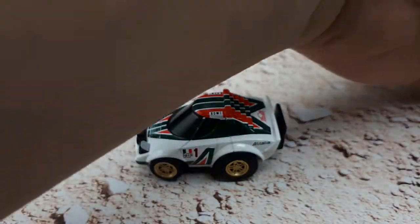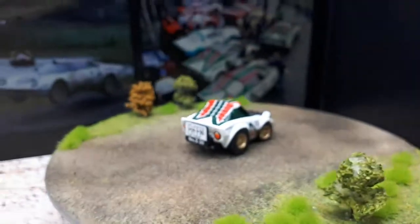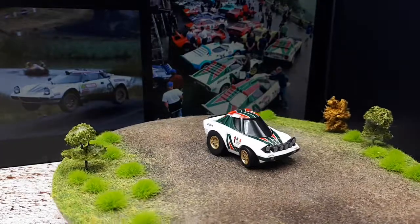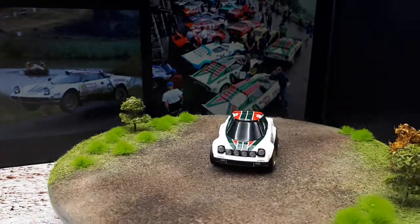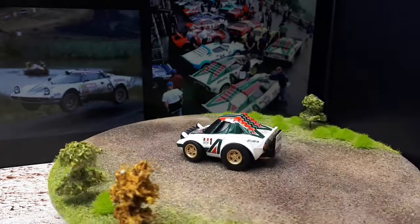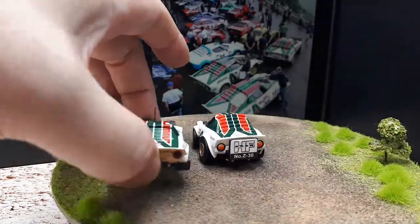Alright, let's compare to a couple other models here. I do have 1/64 scale versions of the Stratos since I love this car in real life so much. It is a cool meeting. I brought this photo up before when I reviewed these 1/64s. So here is a CM's branded dirty version of this #1 car.